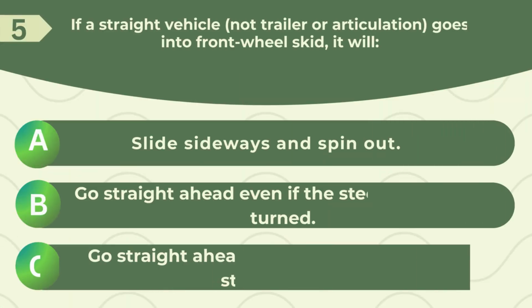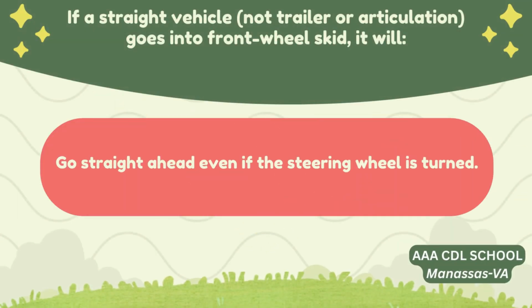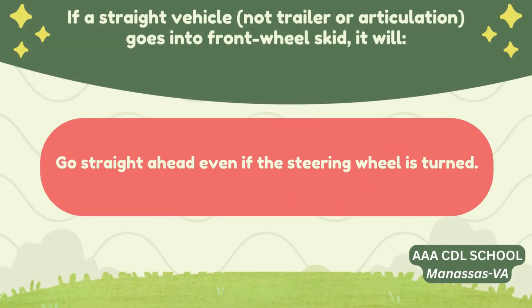If a straight vehicle, not trailer or articulation, goes into a front wheel skid, it will: A. Slide sideways and spin out. B. Go straight ahead even if the steering wheel is turned. C. Go straight ahead, but will turn if you turn the steering wheel. Correct answer: go straight ahead even if the steering wheel is turned.